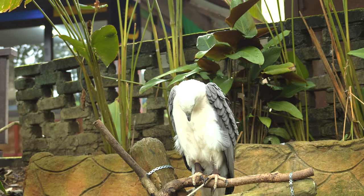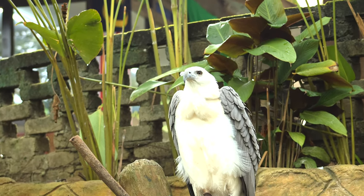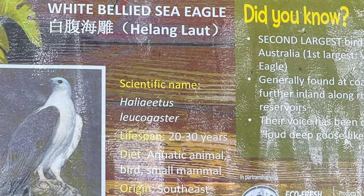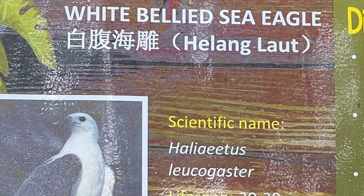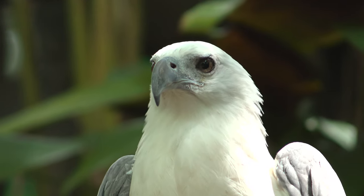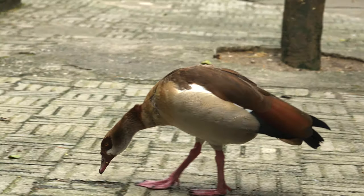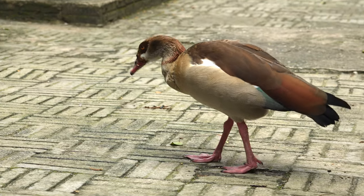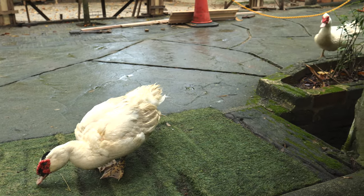As you enter, you will meet one of the loyal adult raptors with his sharp eagle's eye on everyone. This is a white-bellied eagle. Next we'll be welcomed by lots of different species of duck eating and keeping their farm clean.